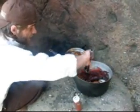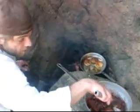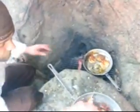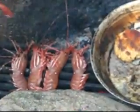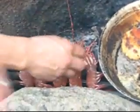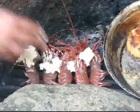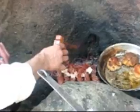Let's go ahead and get some of these prawns on the grill. Grab a little butter, Evan. Butter these guys up. Come on, give me my prawns. Smother them in this. A little more on there too. Why not, huh?